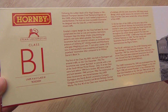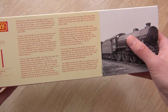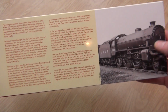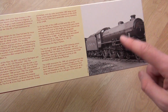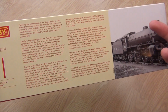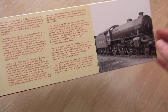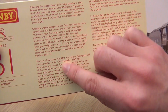I love it. So here we are, Class B1. It's a Thompson locomotive. It's not Gresley. He died suddenly, it says there, and a guy called Edward Thompson took over. So it's a Thompson B1. Gresley did start on this, but he made it too complicated, and Thompson came along and simplified it because the war was on, so it needed to be simple, cheap and efficient. Apparently it was likened to the Black Fives.